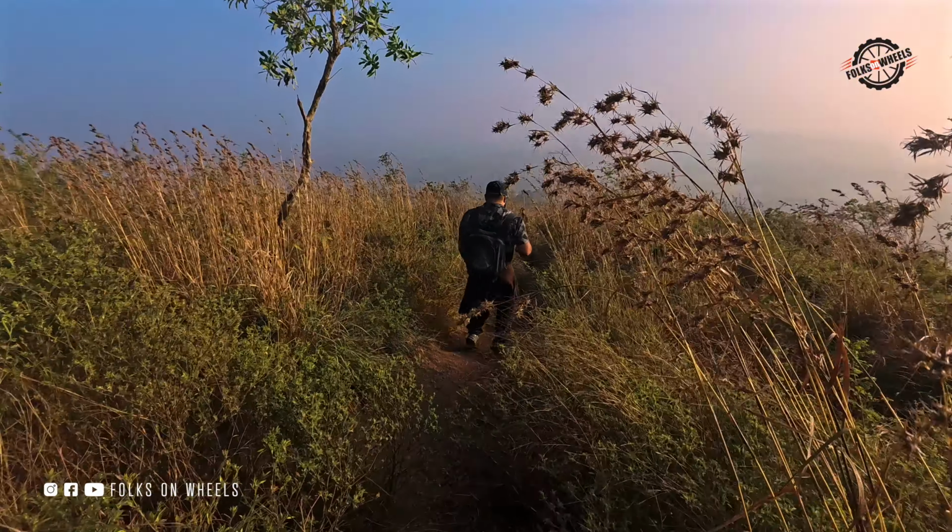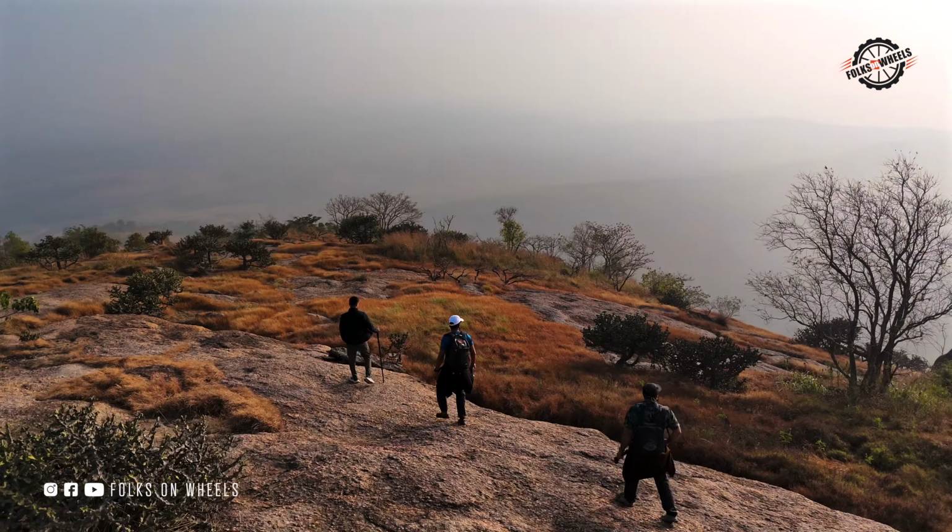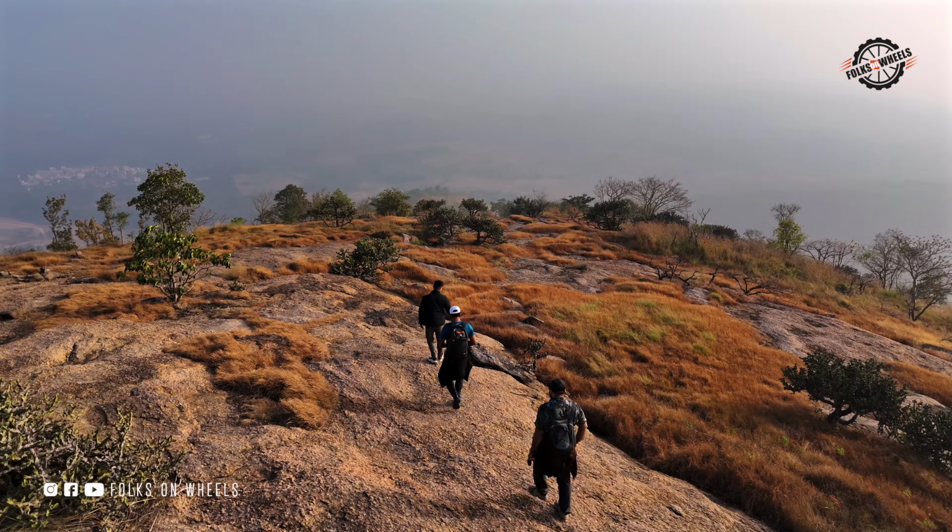We spent more than an hour there before heading back. There were no other people apart from us. However, this place is quite popular for family-friendly hiking.